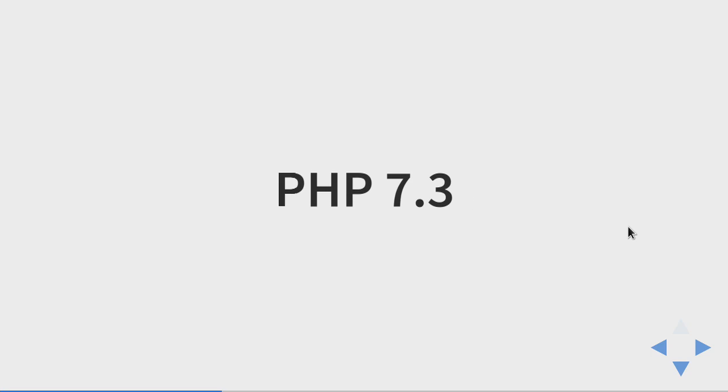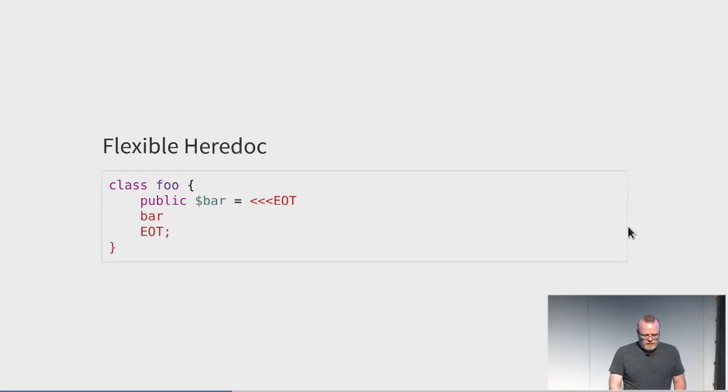All right, 7.3, which should be coming out in the next month or so. One feature people have been asking for years is to clean up heredocs. In the past, your closing tag here had to be at the beginning of the line, which made indented code look kind of ugly because you always had to have that ending tag in the left column, right? Now, if the ending tag is indented, say, 4 spaces, then 4 spaces is removed from the content as well, right? So this bar would be in the left column. If you indent this 1 space further from the ending tag, then there would be 1 space in the output, right?